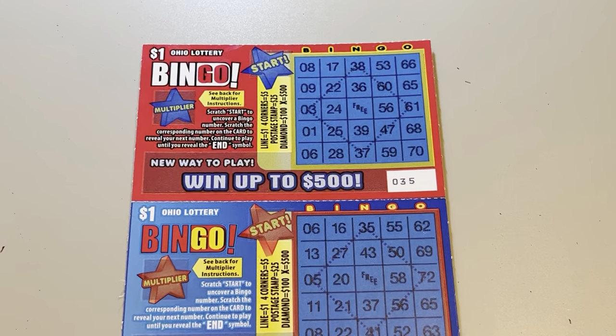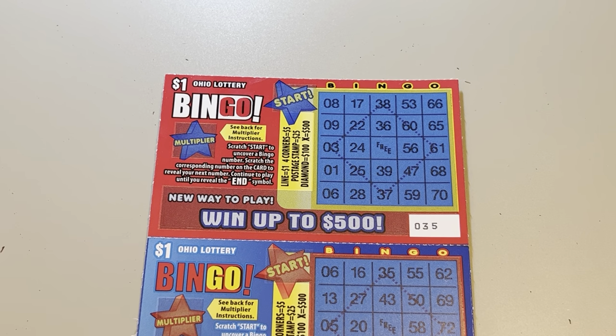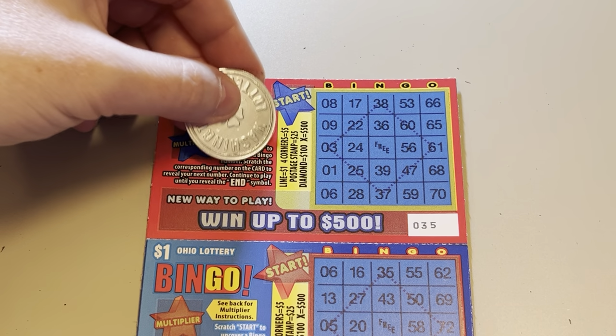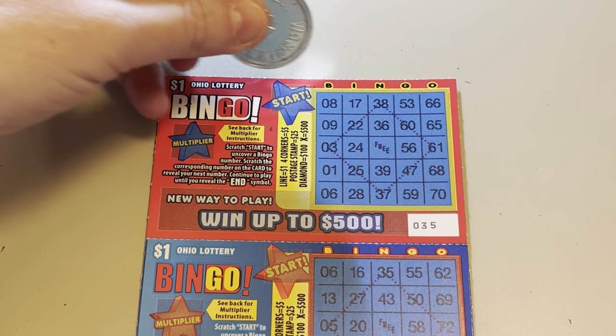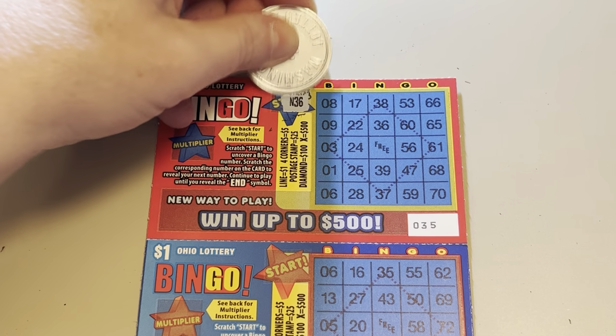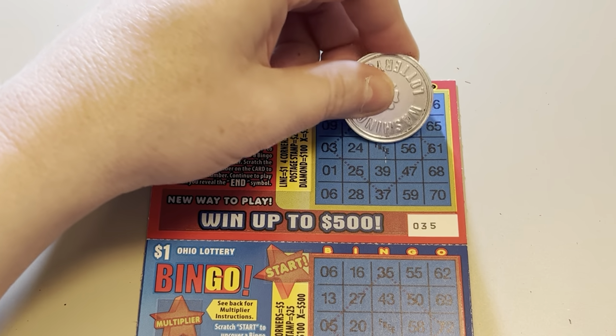Alright, next we will do the $1 Ohio Lottery bingos. So we start with a number here, and it gives us our next number, so we get our line, four corners, postage stamp, diamond, or X. Up to $500. All right, so N36, and there's a free space.